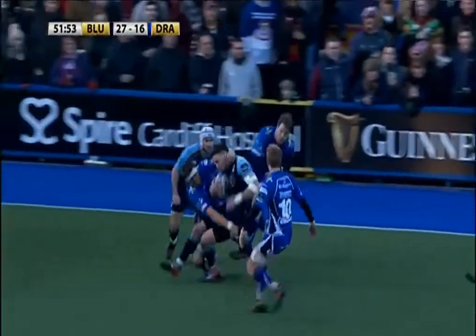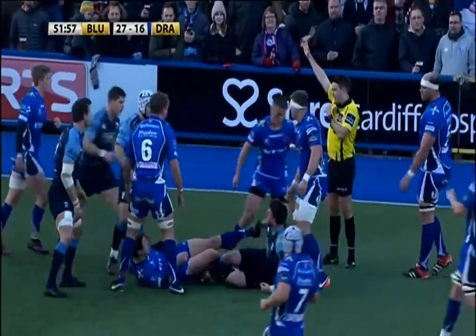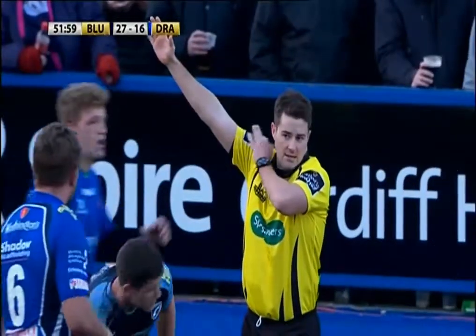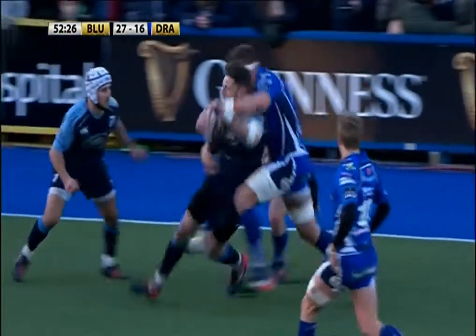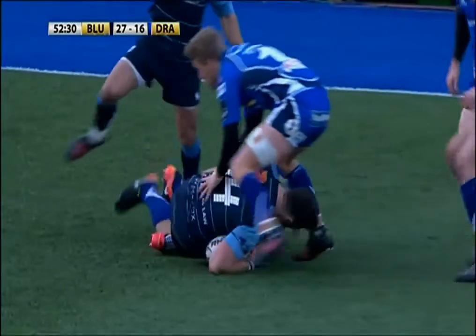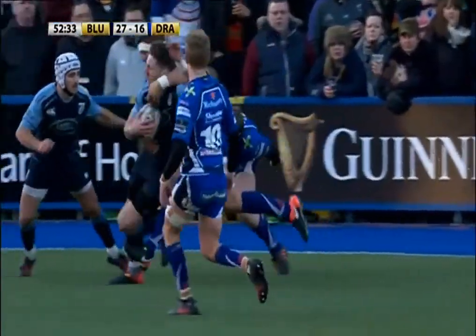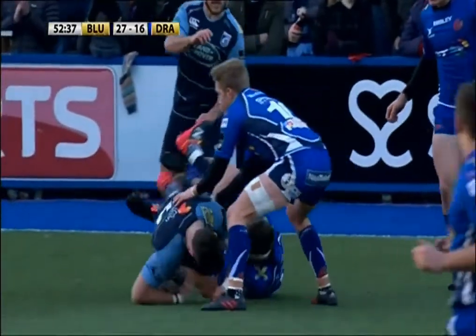Cuthbert under its feet and under pressure from Ed Jackson. Howard is in there as well. High tackle. He's gone. He's ended up round the neck, so it's a penalty nowadays, isn't it?